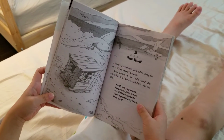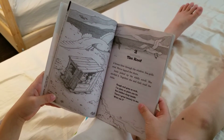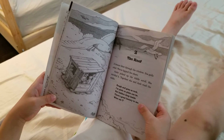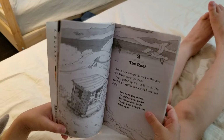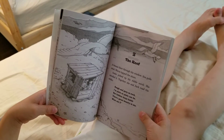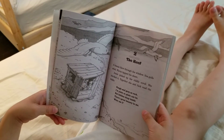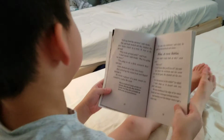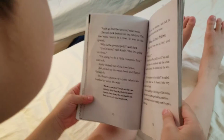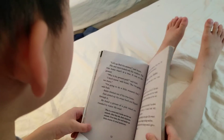Rough and gray as a rock, and plain as plain can be, but hidden deep inside, their great beauty is in me. What am I? Oyster.